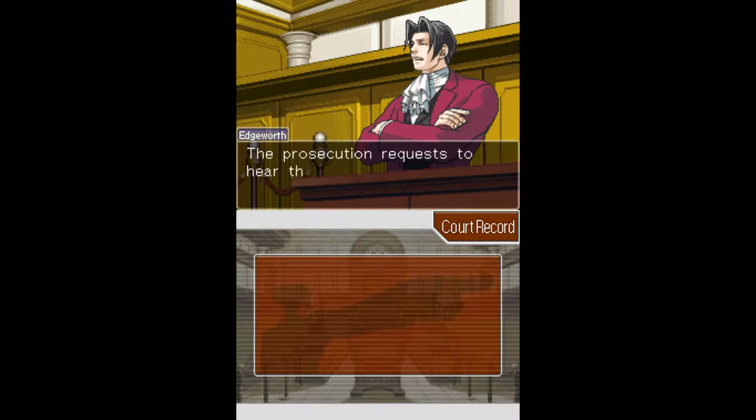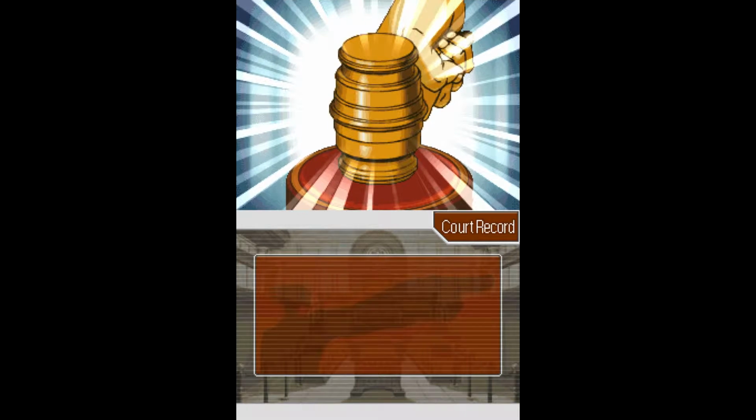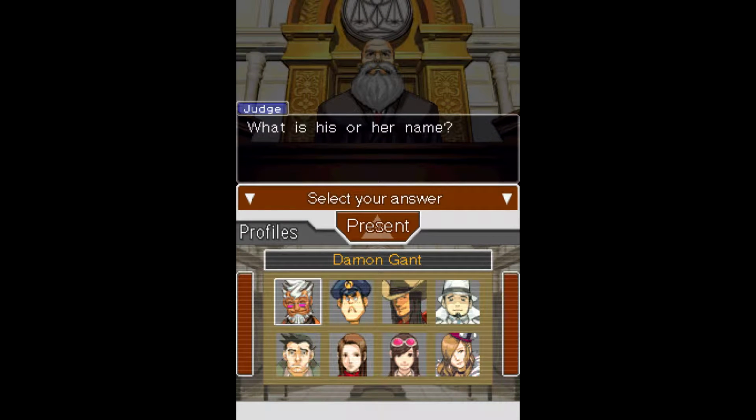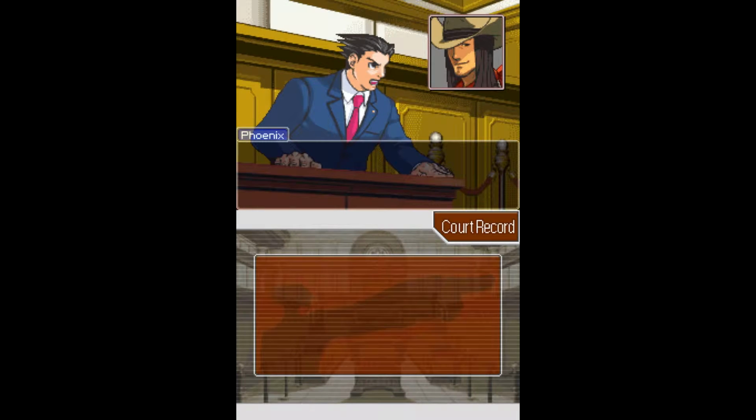The prosecution requests to hear this person's name before deciding whether or not to comply. Very well then, Mr. Wright. This person whom you would have testify, what is his or her name? So now we get to present a profile. Actually, these are the only profiles we have. So obviously we mentioned Texas Ranger. We have the evidence needed to point directly to this person specifically. Thinks he's a cowboy. Officer Jake Marshall.